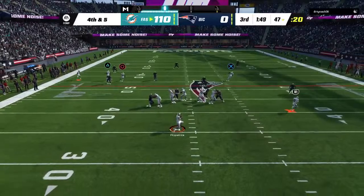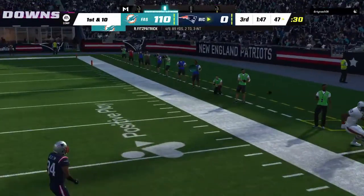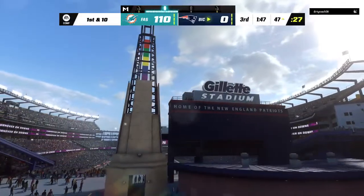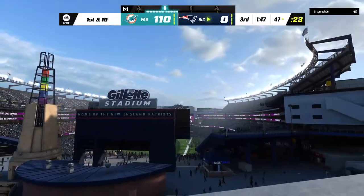4th down, Fitzpatrick. And it's incomplete. They cannot convert, and they turn it over. So certainly an interesting call there to go for it. And the Patriots take over, and they're going to have terrific field position.